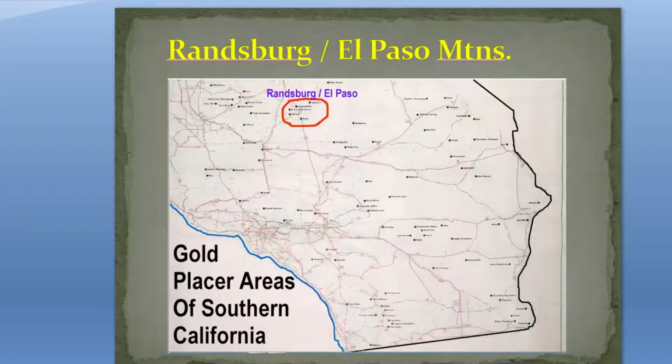It's very popular with Southern California prospectors. In fact, of all the areas, it's probably the most popular.